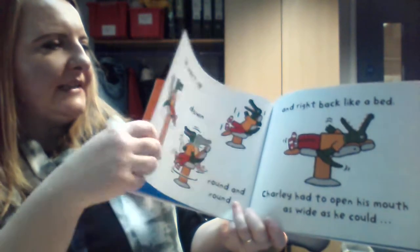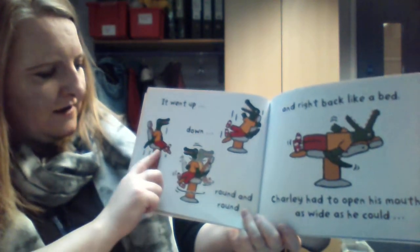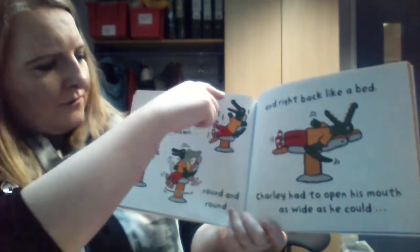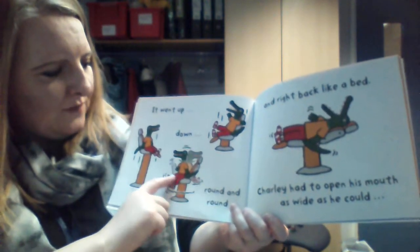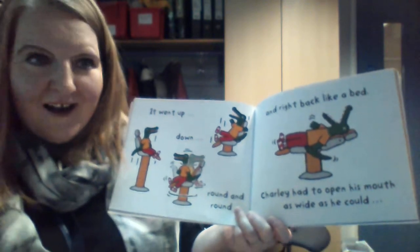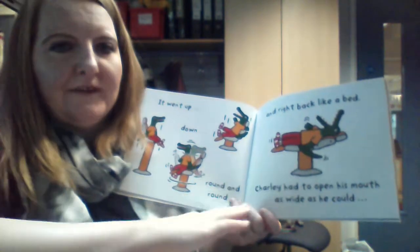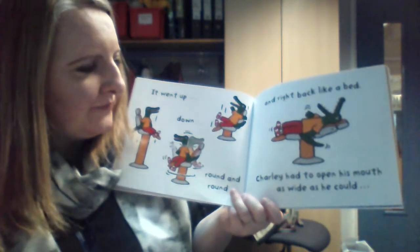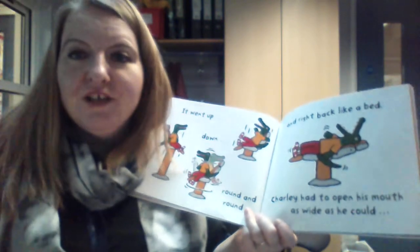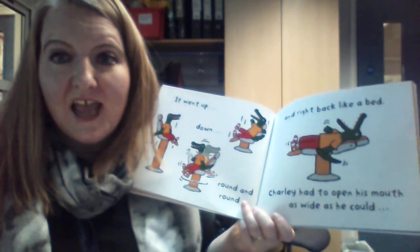So he showed Charley his special dentist chair. The special chair went up, whoop, you see, up, whoop, and down, whoop, and it went round and round so that it could move you round for the dentist to see. How clever is that? And right back like a bed, so it laid right flat as well. Charley had to open his mouth as wide as he could. Can you open your mouth as wide as you can? Let's practice when we go to the dentist. Ready?